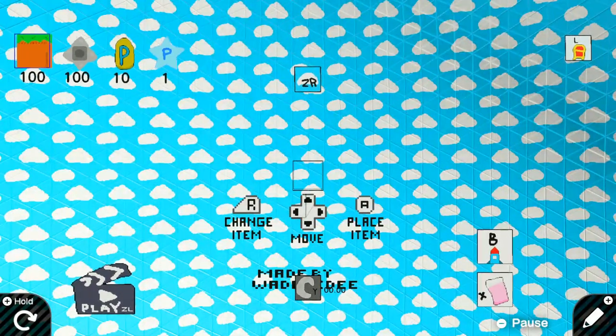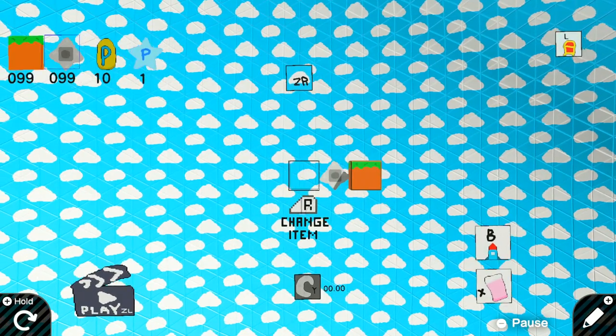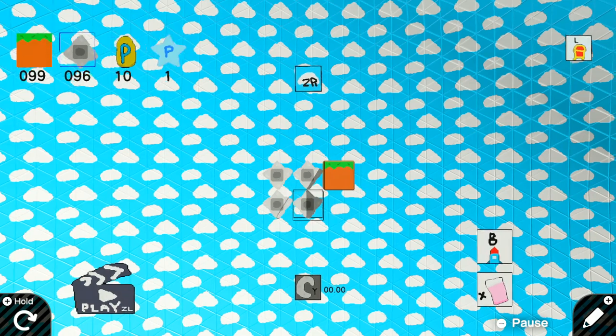We have a slight upgrade here. We got some music, we got some nice aesthetics. We can move where we place it. A is to place an item, R is to change the item. So here I'm putting down some spikes.